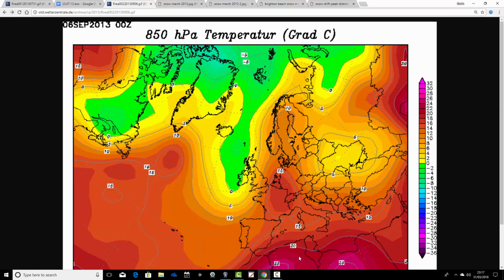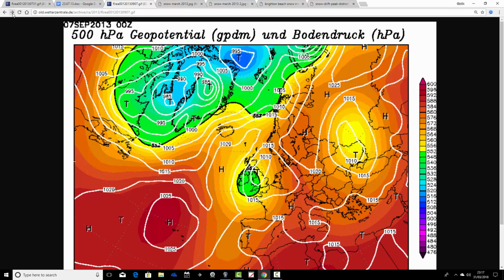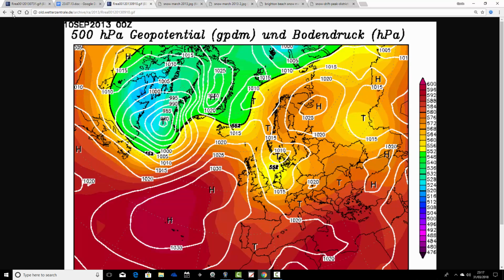There's the upper air temperatures for the 6th of September. The heat is down in the southeast, but look much, much cooler with those upper air temperatures up to the north. And by the 7th, those cooler upper air temperatures are pushing through the whole of the country, and it's unsettled with showers or longer spells of rain as well.